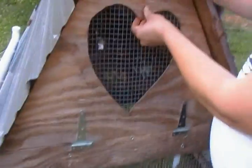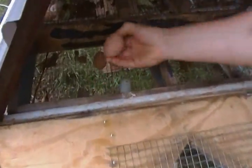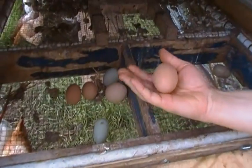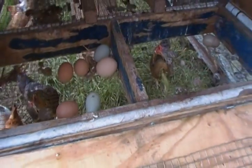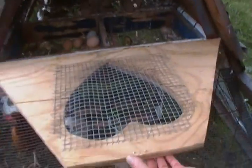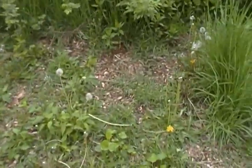And you can see, we just lift open the door here, and we've got fresh eggs in here. So this is just from today. Two, four, six eggs. Seven and eight. Yep, eight eggs. One of those eggs is fake. The fake egg is to give them the idea that that's where they should lay it.